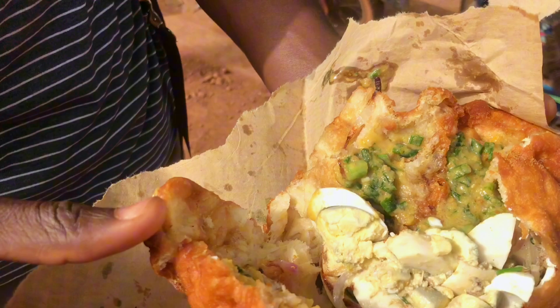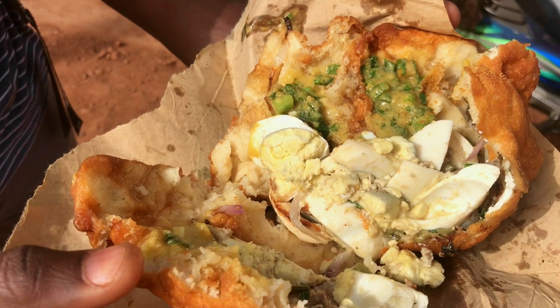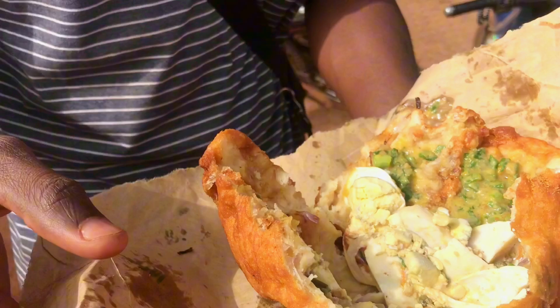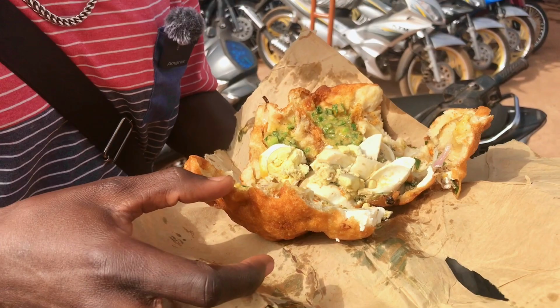Look at this. Look at the ingredients. Wow. Eggs, onions. Oh, I don't know what to say. Green beans also. Oh, wow. This is so huge. Okay, let's try it now. This is so big. Okay. Now let's try it now.